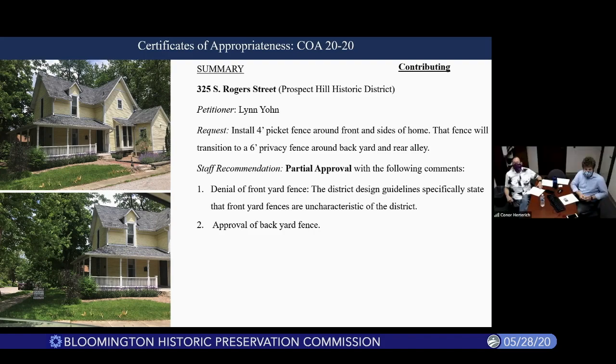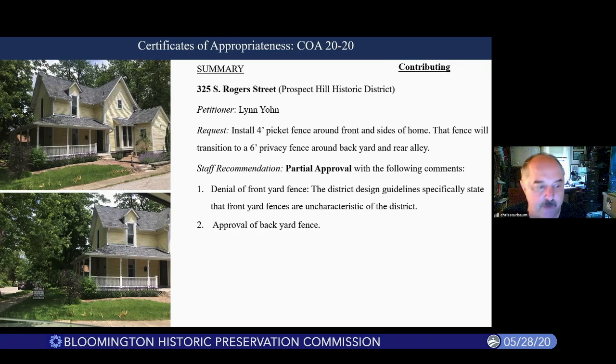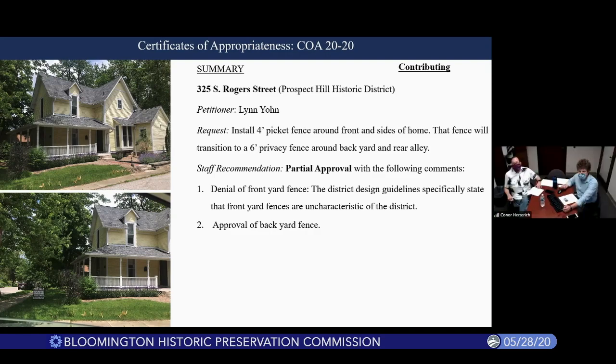Chris? I agree with staff about the front fence, and I think the fence on Prospect needs to be shorter and transparent. You really can't see the rest of it, and they can certainly enclose the side and the back and have good use for their dog. And they sell all kinds of special gates that would work and wouldn't even need approval. I think they're child gates that they could put on their front porch and keep the child safe.